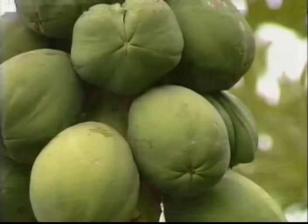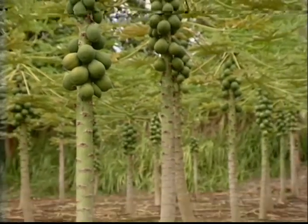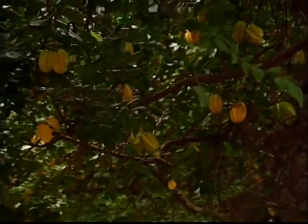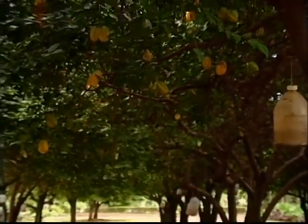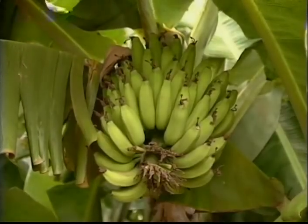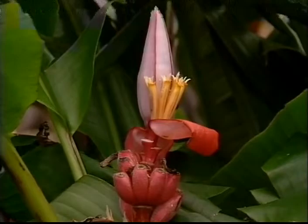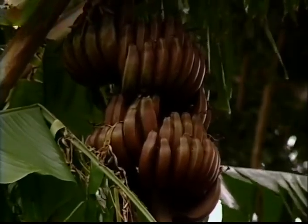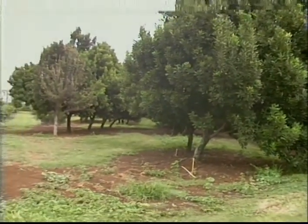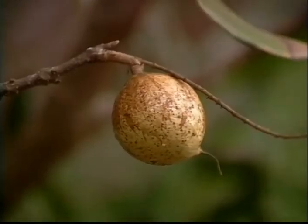Papayas will produce all year round. It's the fastest producing tree, sometimes within 9 months of seed, usually more like 12 months. Oh, wow. And then what about starfruit? Starfruit is seed-grown, usually a grafted variety, and it produces twice a year. And bananas? Bananas produce all year round. Oh, they do. And you have a whole bunch of different types of bananas, don't you? We've got some ornamentals, some reds, apple bananas, some Bluefields and some Williams hybrid. Now, I noticed quite a few macadamia nut trees. How long until they produce? It takes about 8 years before you start getting a viable crop with macadamia nuts.